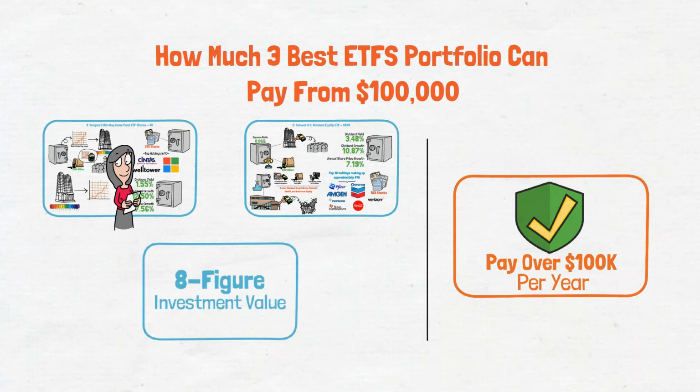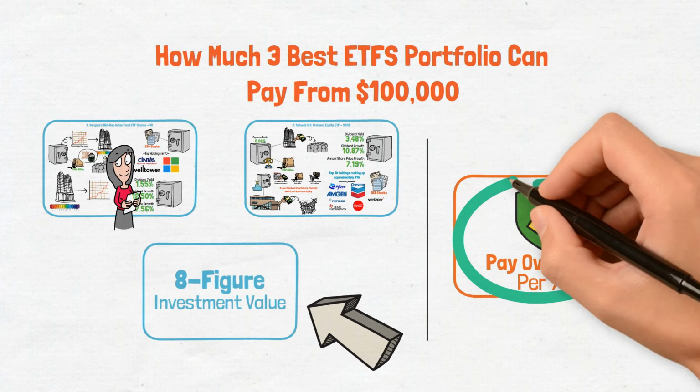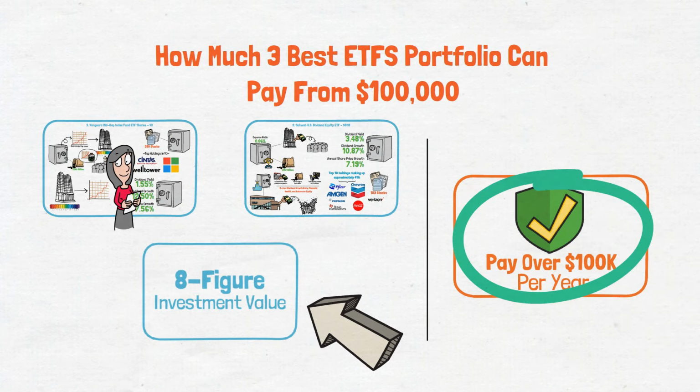No doubt, these returns will make you think this ETF is the best, but stick around, as the next ETF has the potential to reach 8 figures. In the end, I will show you how to combine these 3 ETFs to create a juggernaut portfolio that consistently pays over $100,000 in annual dividends.